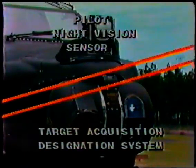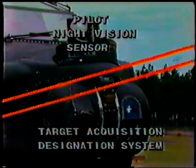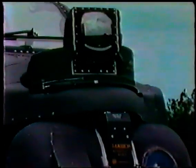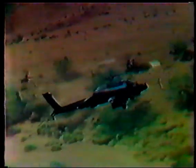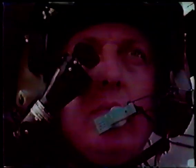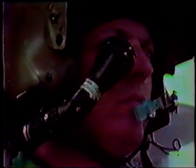This presentation describes the operational features of the TADS and PNVS and shows the systems in use. First, let's see what the pilot sees with the pilot night vision sensor, or PNVS, during a typical nap of the Earth flight. This color scene shows what the pilot would see with the unaided eye during the day, flying NOE. The pilot's position is blacked out during the flight so that the only view of the world available to him is through the PNVS via the Integrated Helmet Display Sighting System, or IHADS.